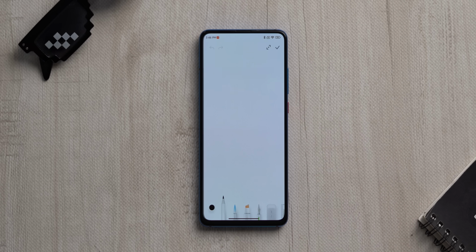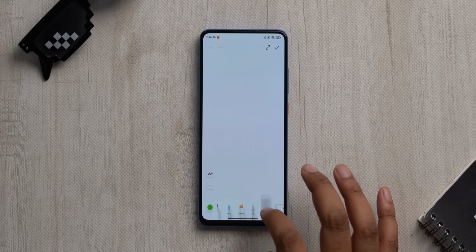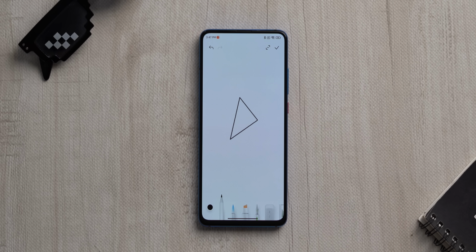Apart from this, the Notes app also has more drawing tools. There's a pencil, a pen, and a paintbrush, a highlighter, and more. And I like the fact that you can also use this to create shapes very easily. So say I'm using the pencil and I can just draw this and press hold to create a shape automatically. It's very awesome.